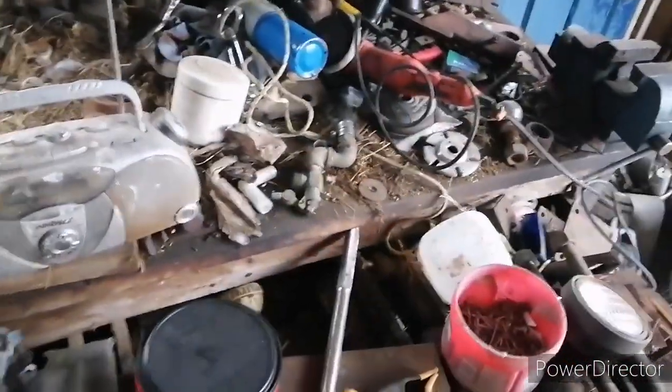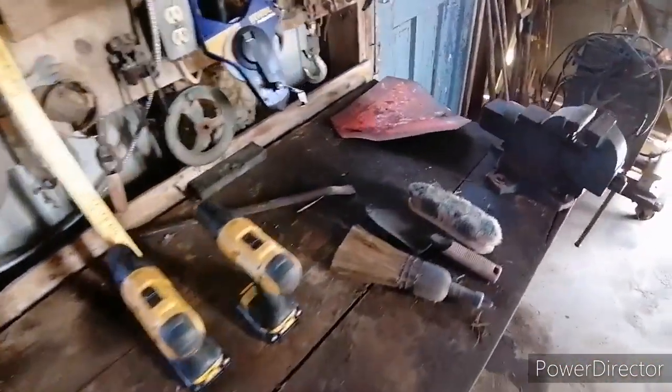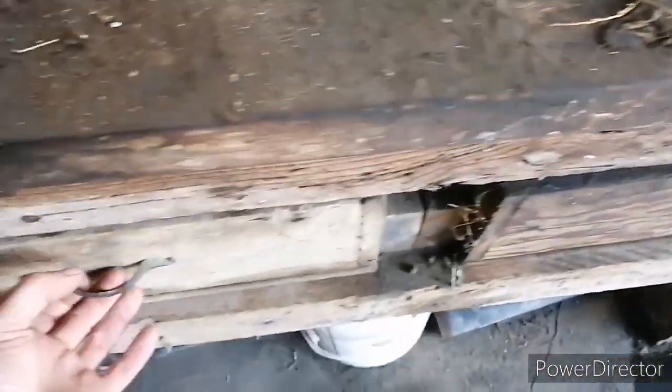That's on the list. Let's get her done. Now look at this bench. Do you see any straw or feathers on there? I think I might just be able to work on this bench. So I have working drawers now. Look at that, how clean that is. Organized.